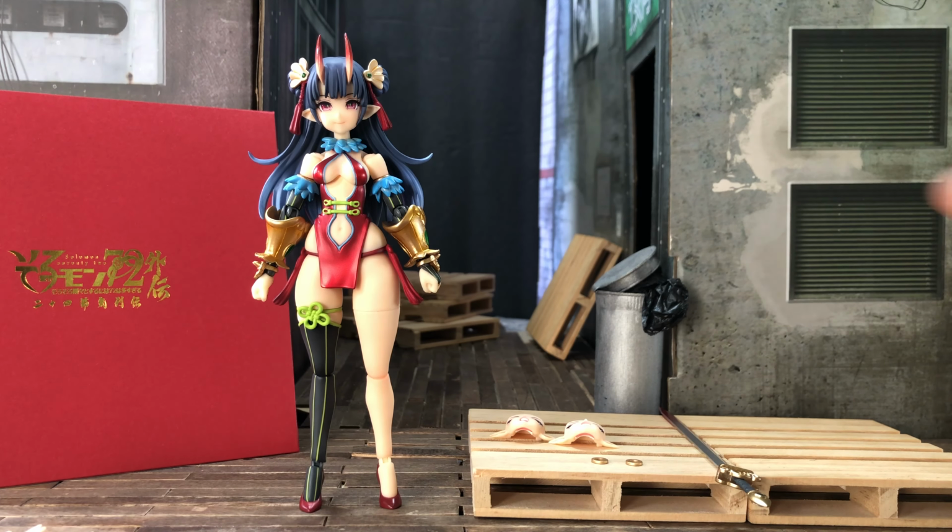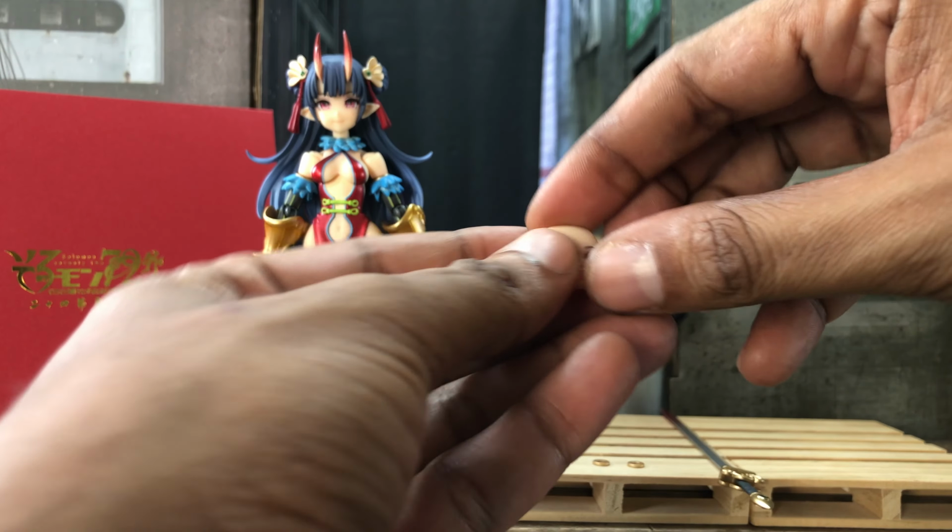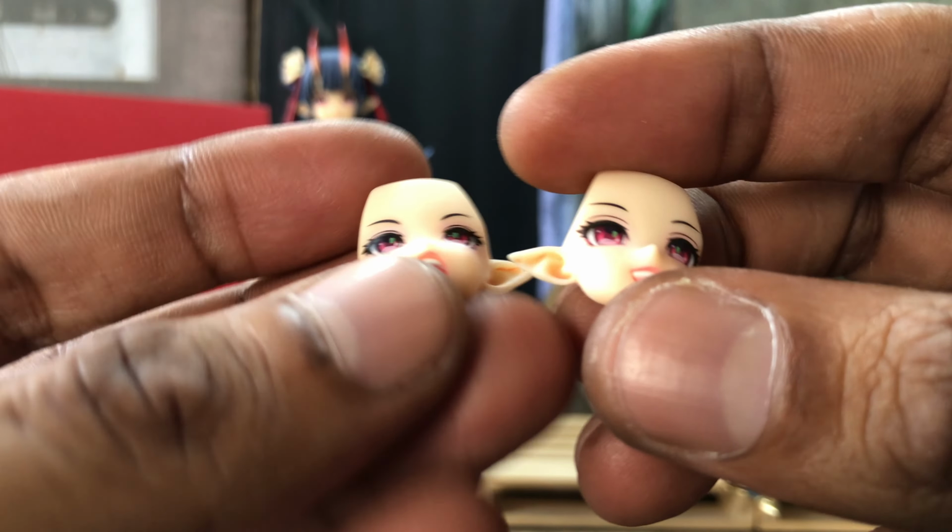Now for the final stuff that she comes with, we got some alternate faceplates.